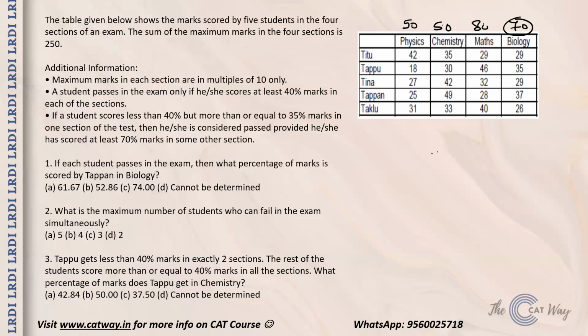And in that case, maths will get 80. But considering both these cases, Tapu is not going to get 70% in any of them, right? Now, if you have 50 in chemistry, then to get 70% in any one of the subjects, you need to take for Tapu to have 70%, right?